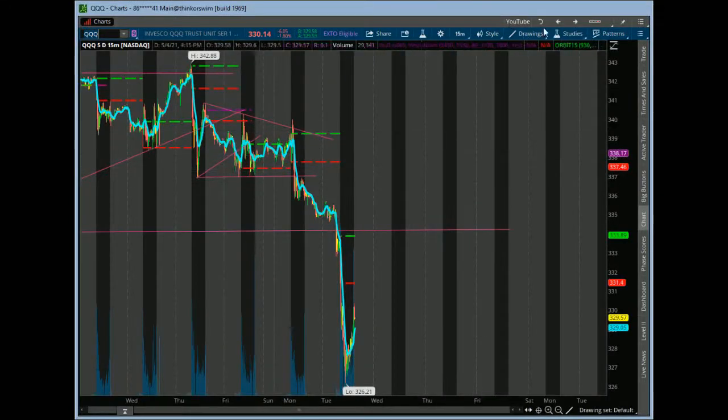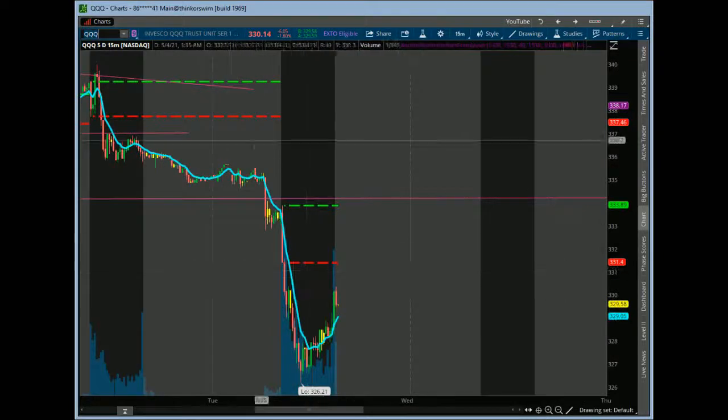Let's see with the Qs. Again, big drop below our level that we pointed out in the bubble report here this morning. A little bit of a dip buy here into the close. Let's see if that gets any follow through going into tomorrow.